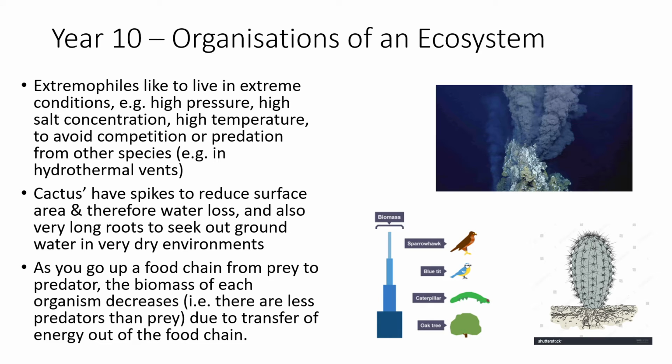Now, similar to last week, just to remind you, extremophiles are organisms that live in really extreme conditions, and one of the main examples talked about is bacteria in hydrothermal vents underneath the ocean near the Earth's crust. The key thing about these is that the conditions are often high pressure, high salt concentration and high temperature. So those are the kind of extreme conditions which these examples of extremophiles live in.